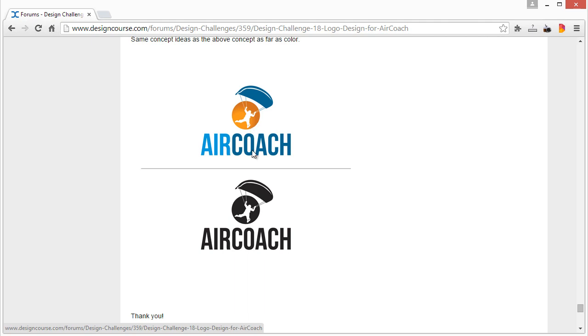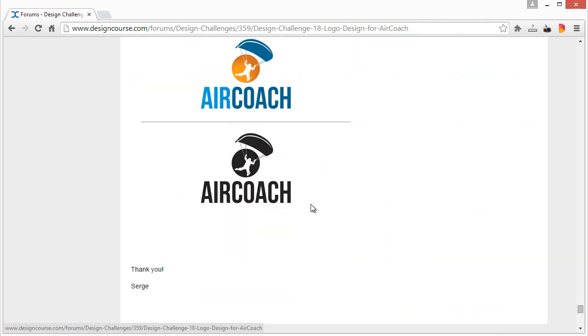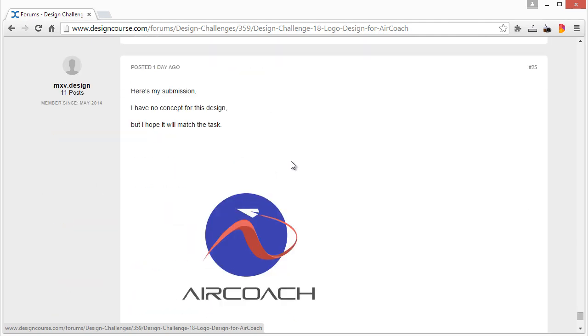Looking at both of these, this may be a little bit better. I would say ditch the lines. You'll probably be able to tell that it's a parachute anyways, because the lines do create a lot of complexity. So thanks for that.